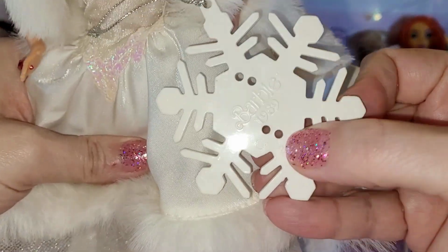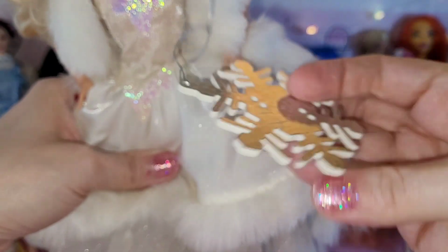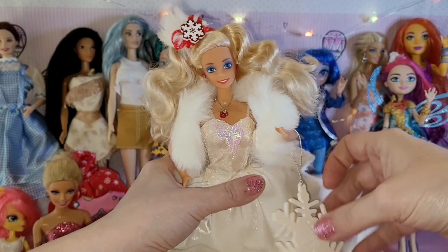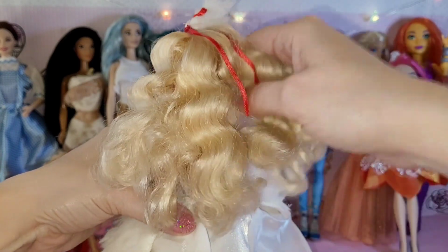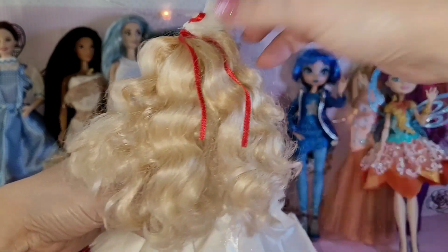Look, she is the 89, if you can see that. Yeah, you can see that. Barbie. I think this was supposed to be an ornament that you hung on your tree, but whoever had these must have been a collector because all the stuff was with them. Her hair is just exquisite. It does need fixing because it's some odd years old, but there's really nothing wrong with it. Just look how pretty it is. Oh, I can't wait to fix her up.